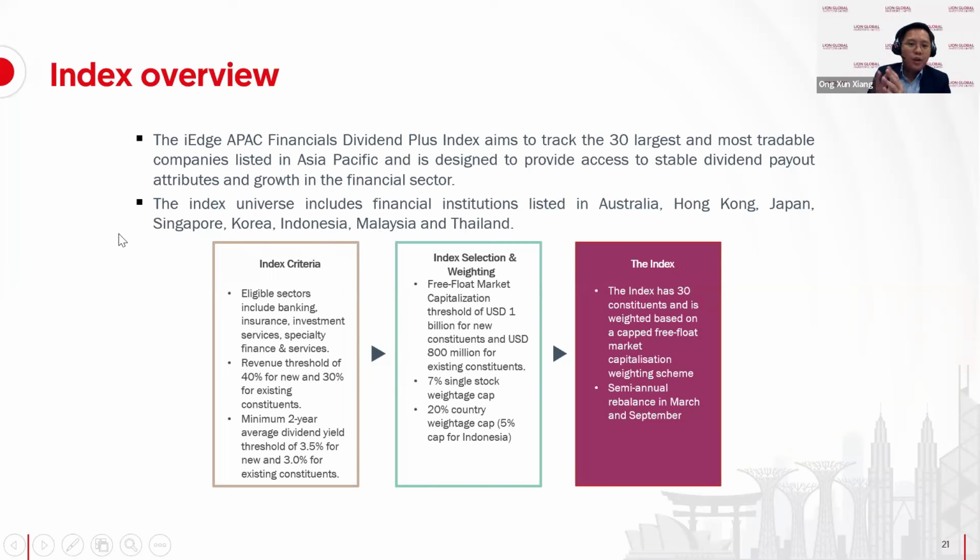It follows a 3-step index methodology and portfolio construction process. The first step is about eligible sectors, which includes banking, insurance, investment services, and lastly specialty finance and services. This is an important classification, because the digital banks, for example Sea and Grab, are parked under specialty finance and services. This is what makes the index future-proof.